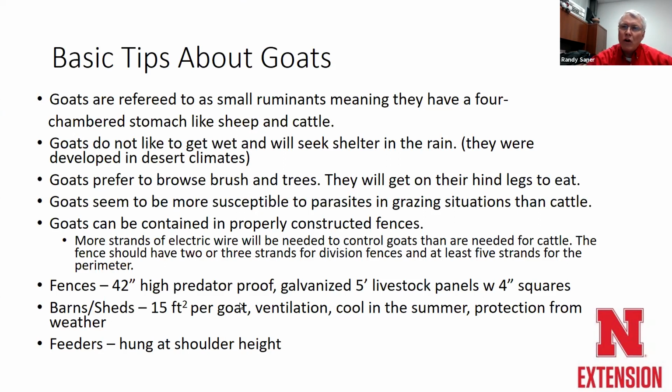And they don't do well in cold either. They're not quite as strong or willing to last as long with baby goats as baby lambs. They need some heat lights and so forth under them, just if it's really cold, because they don't have a lot of fat there to really help them because of where they were developed. Goats prefer to browse brush and trees. They'll get on their hind legs to eat them. And they seem to be more susceptible to parasites in grazing situations than cattle and even sheep.